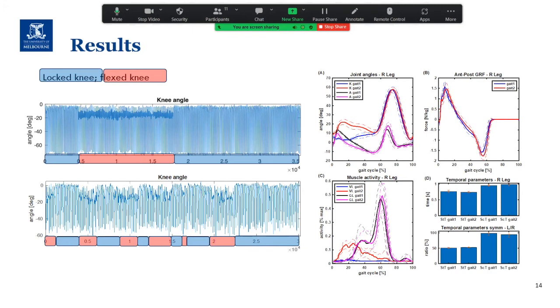Now, if you go down and look at figure C, there is a clear difference in the red and blue trajectory of the vastus muscle. So the knee extensor, when the person locks their knee, is basically not active. This is the blue line. When the person actually unlocks their knee and walks with flexion, then muscle activity does appear again.